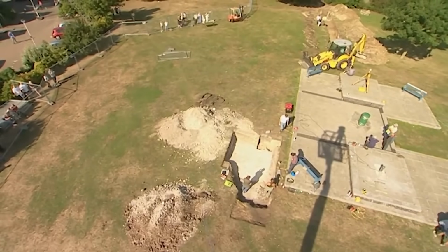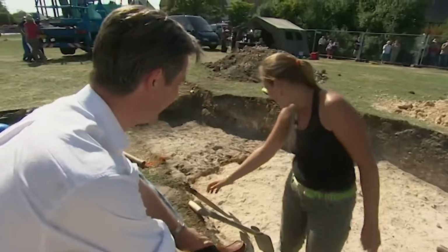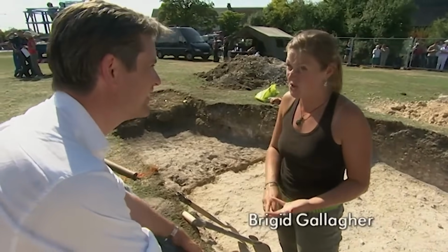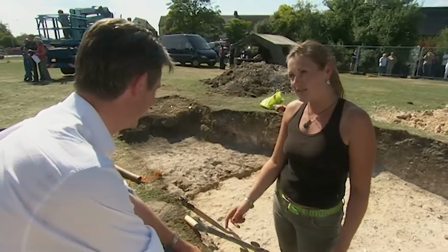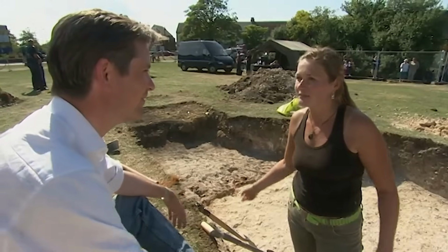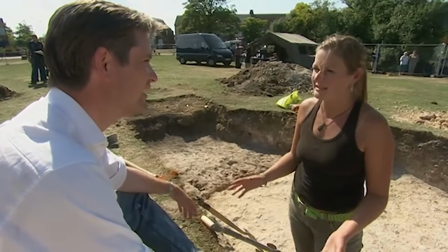Further round the rotunda, Bridge has been looking for the grandest part of the castle. You can see behind me, got loads of white material here. Basically, it's made up of mortar and it's made up of stone, just rammed together. Now, we've got three options of what that could be. Either it's intact medieval archaeology, a bit of castle associated with the castle. Number two, could be demolition associated with the castle, dating to about 1650.